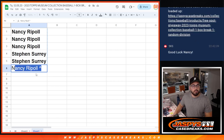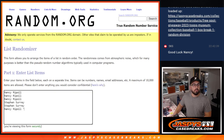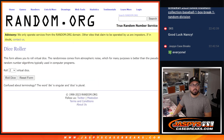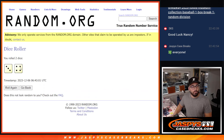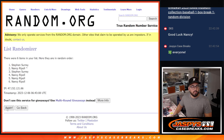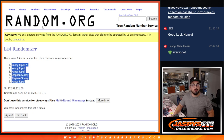Now let's put these names right here. Copy. I'm putting them in the randomizer, as well as the divisions. What does the dice tell us? Roll dice. A 3 and a 4, 7 times. Randomizing 7 times. Good luck, everyone. 1, 2, 3, 4, 5, 6, and 7. This is what the names are going to be for this break.